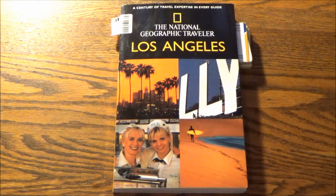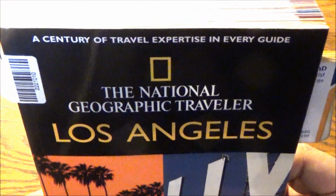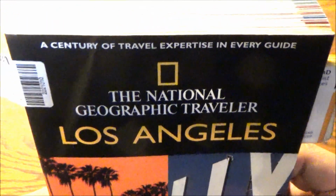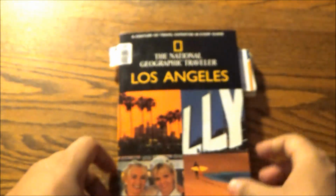For 99 cents, we have here the 2000 National Geographic Traveler Los Angeles edition. A century of travel expertise in every guide. See here, 99 cents from Red, White, and Blue Thrift Store in Patterson.